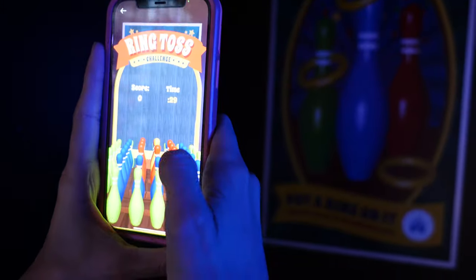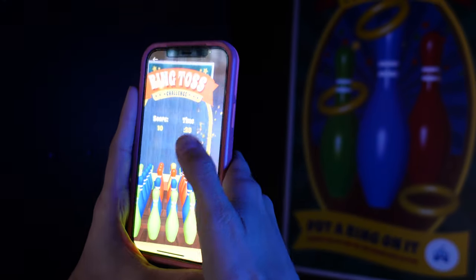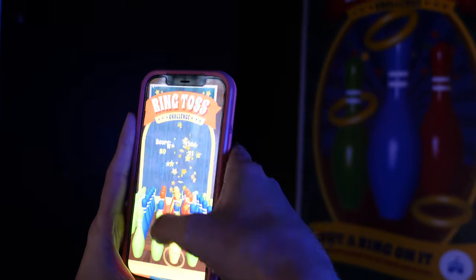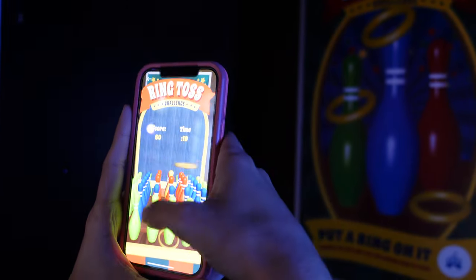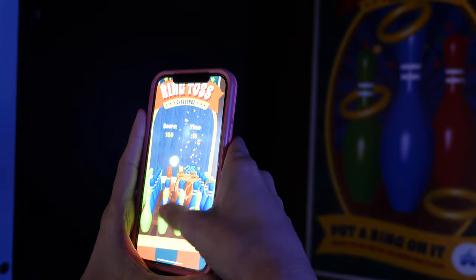Yeah, picked it up. 3, 2, 1. And Ring Toss. Your time is counting. All right. You must toss the ring. Oh, I just flicked my thumb. Flick your thumb. Toss the rings. As Steve Miller Band serenades us, take the money and run. Ooh, take the ring and toss.